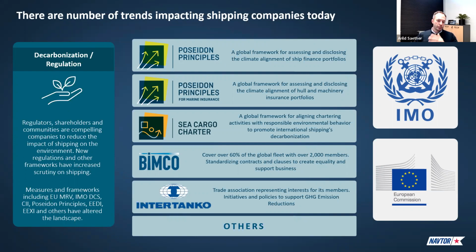So we believe that this will push for more energy efficient operations, but it will also push for more voyage-based monitoring. We also know that some of the regulators are pushing for voyage-based reporting when it comes to MRV and DCS as well. So this will come, voyage-based monitoring and reporting. So to address these things, we need better planning tools, we need better analytics tools, and we need more transparency in general.